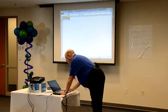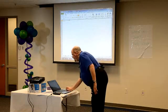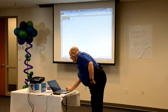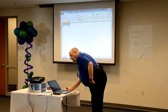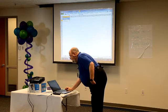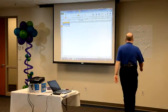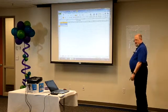If you do, though, if you click on Home, it comes back until you bold, then it goes away. You want it back, right click, uncheck minimize the ribbon, and it's back. Or double click on one of the tabs, minimizes it, guess what? Double click. All right, actually if I were going to have a rule number 2, it would be when in doubt, right click. If that doesn't work, double click.